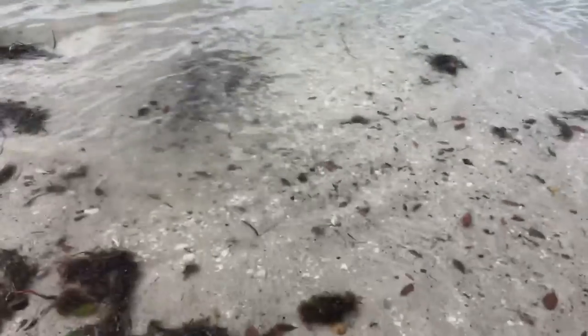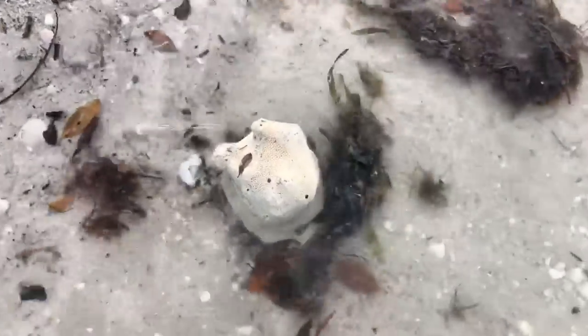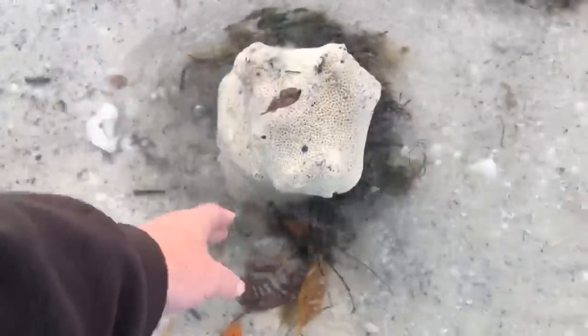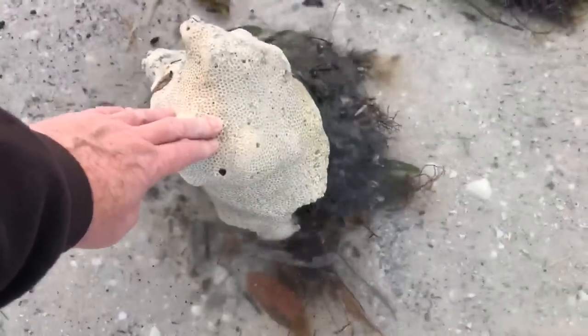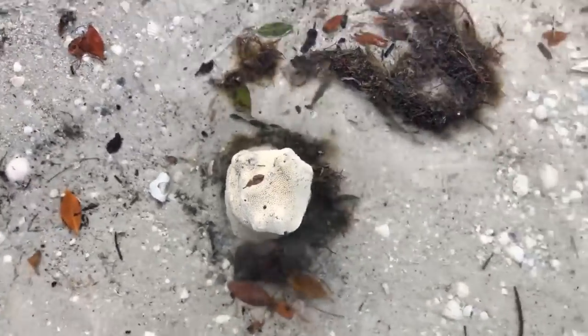Look at this big piece of coral down here. Huge piece of coral. This is the base of a big piece of coral. Look at the size of that thing. Wow, wow.